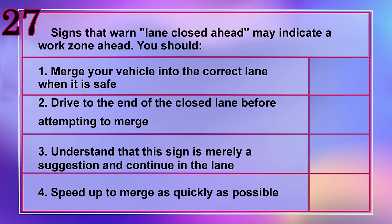Question number 40. When driving at night, it is most important for you to 1. Use your high beams at all times, 2. Drive within range of your headlights, 3. Be ready to brake more quickly, 4. Watch for cars at intersections. Correct answer is 2. Drive within range of your headlights.